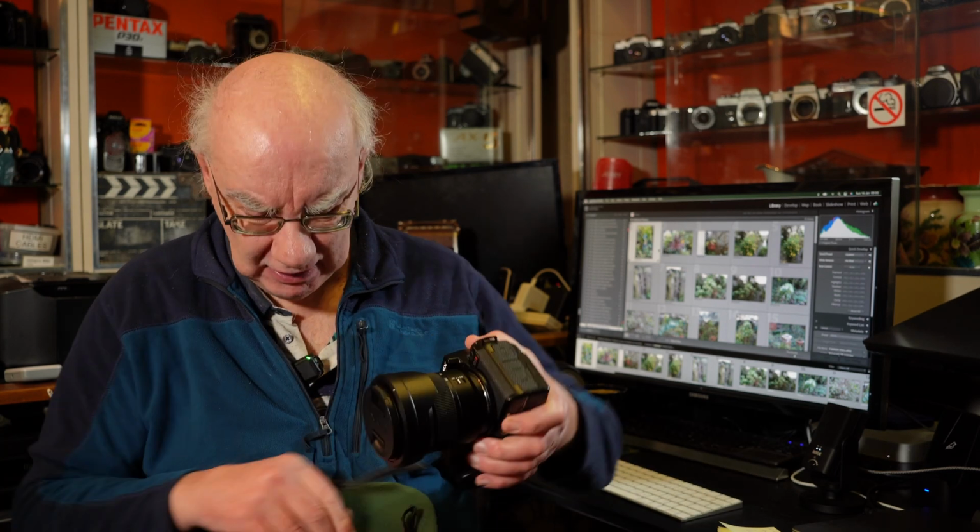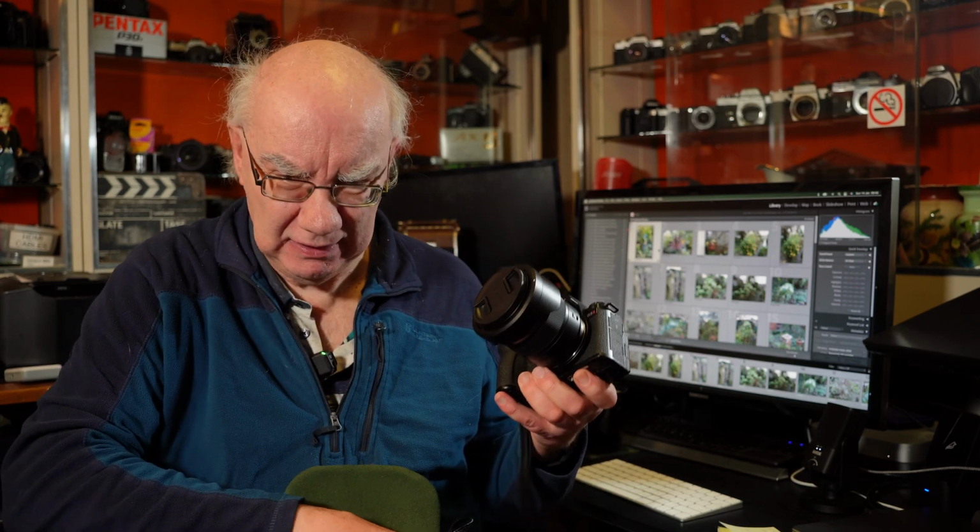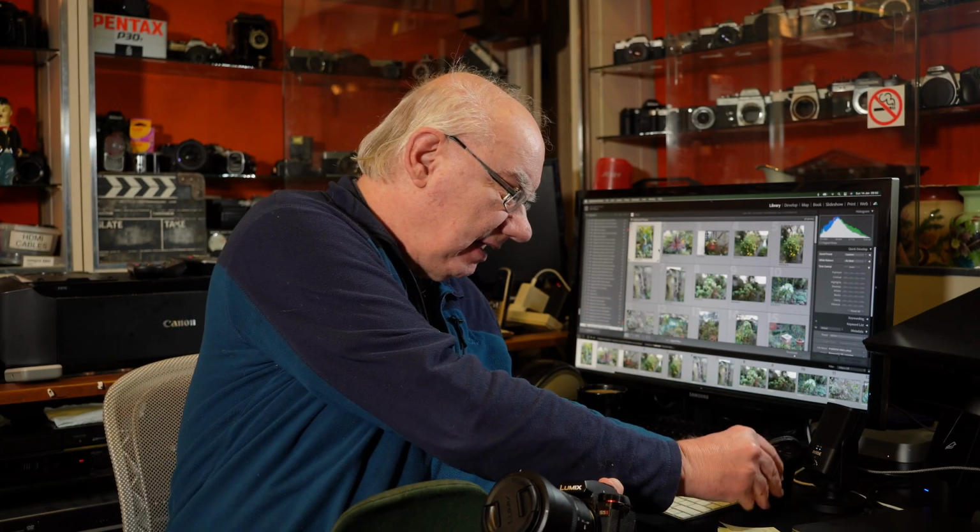I don't generally take my S5 Mark II though if I'm going out for a day. I find it just a little bit heavy and a little bit bulky, so I tend not to. I have done, but I tend not to take that, although I will take my Olympus camera with me. So let's just take that out.